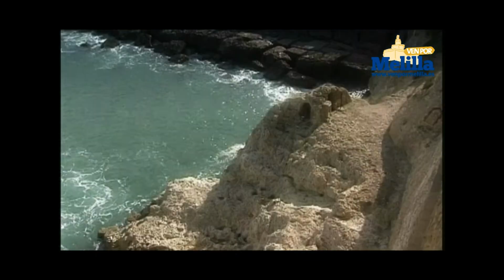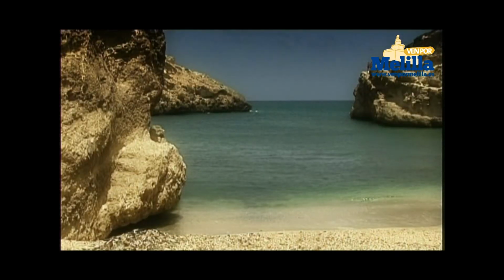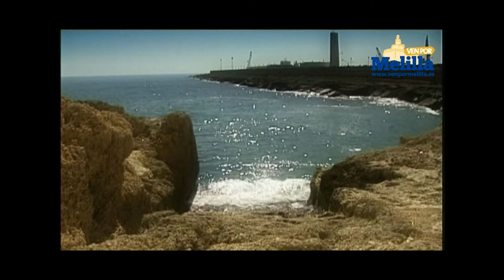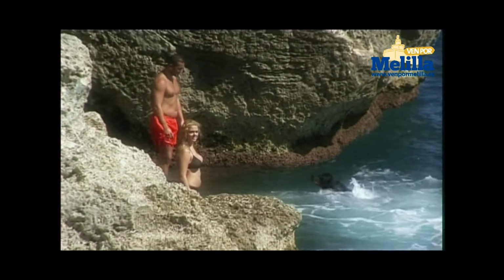The Leon's Mouth, the Trapanese Cove and the Galapagos Inlet are the legendary names that in ancient times were the gate to the home of the old Melilla inhabitants. Today, the city works to recover these coves so that they can soon be a place for leisure and entertainment.